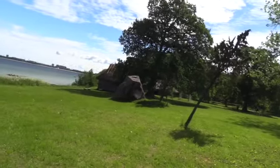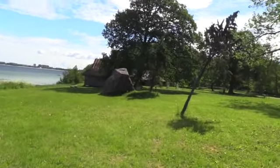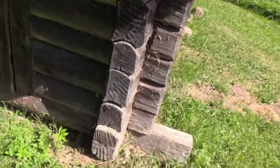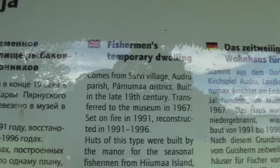we're visiting an old fisherman's complex. Seem to look at this very old coping. Maybe they had a technique for doing that. And it's a temporary building, which is interesting since it's pretty substantial.